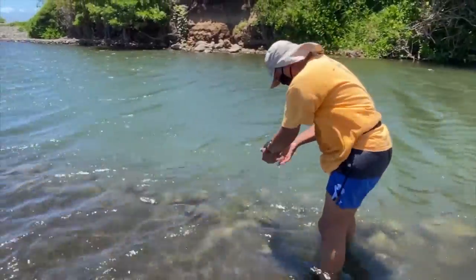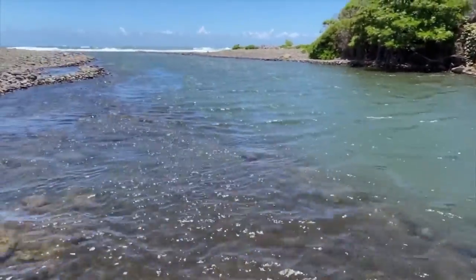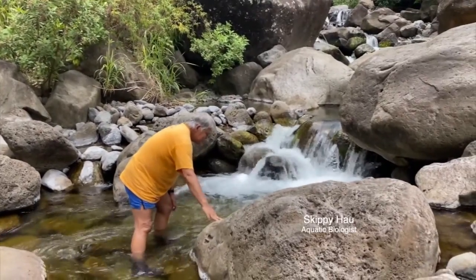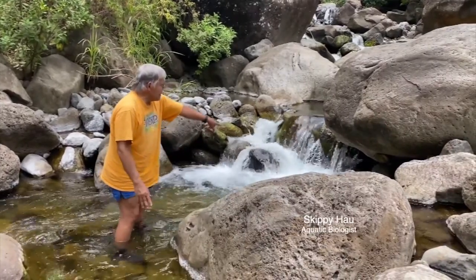On the island of Maui, I met up with Skippy Hau, a man who's been studying Hawaii streams for many years. Hi, I am Skippy Hau. I work for the State Division of Aquatic Resources. I've actually been an aquatic biologist here on Maui for 36 years now. What I've been fortunate is I've been able to study the streams. But Wailuku River Mouth has changed a lot.